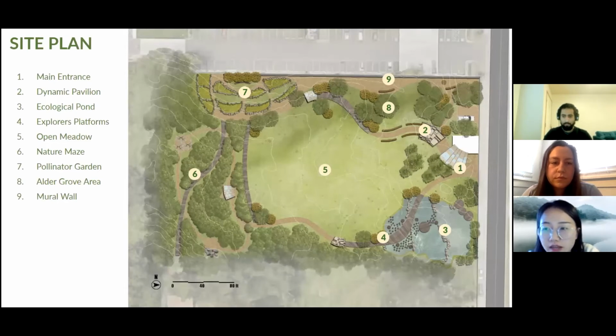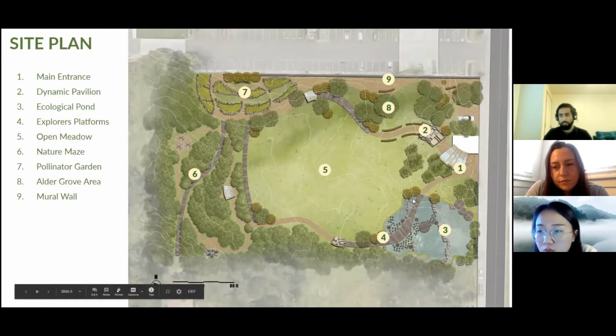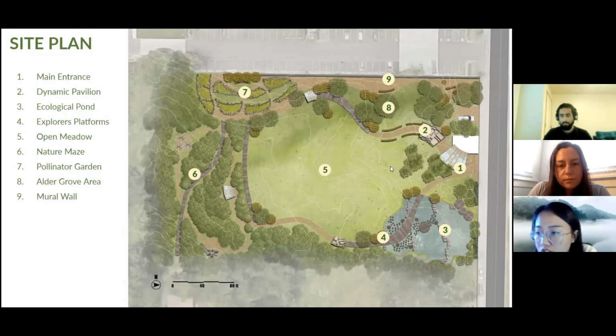Okay, this is our site plan. We can start from the entrance area. We still use the original north entrance as our main entrance area. To make it more attractive, Saeed designed several types of structures. One is with the platform steps, which make it more informal, and another is constructed with an exhibiting pavilion, which is more formal. When we move to the northeast corner, there is a depression. To make full use of this landform, we create an ecological pond for providing habitats and stormwater management. Some structures like explorer platforms are designed there by Saeed to make this area more interesting.